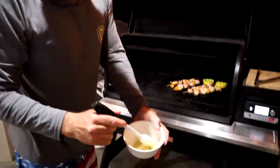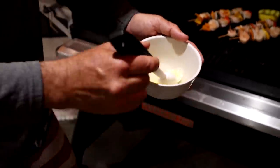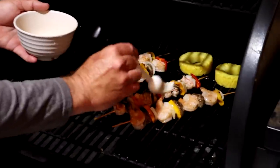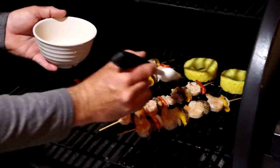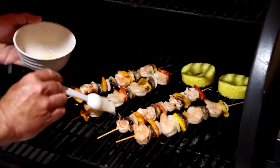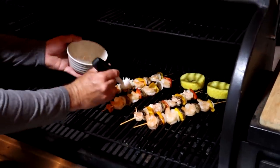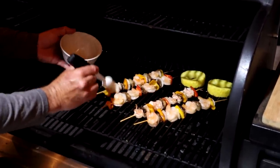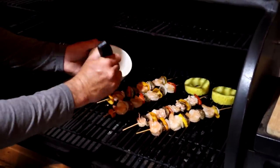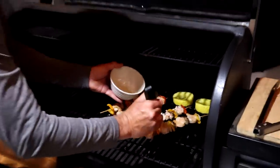I melted a 1/4 stick of butter, added about a 1/2 tablespoon of lemon, a little bit of olive oil, a little bit of Old Bay. Spread that around. Shrimp, when you grill them, tend to get dry, and so do the mushrooms. So I just like to add a little bit of butter, and I want to do it halfway through, not at the beginning.